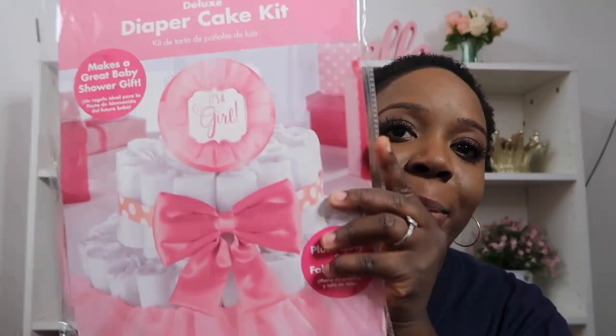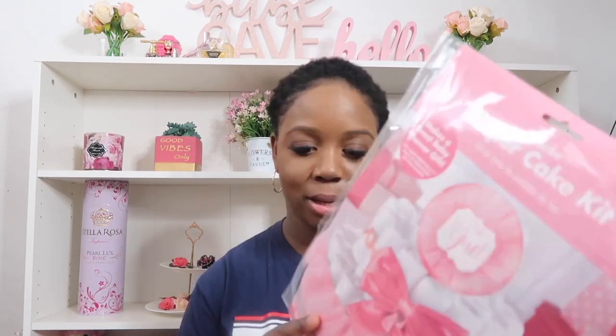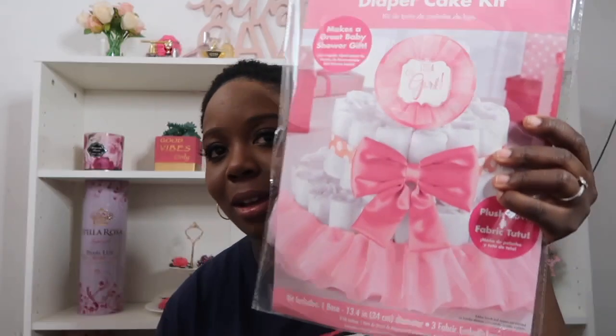And then the last package for the day. I got this diaper cake, whatever you call this, decorate kit. So I'm gonna be making a little diaper cake for my sister, for my niece actually. It's my first time making one, so I wanted one that was super simple, and this one looks pretty self-explanatory. And yeah, that was everything I got, you guys.